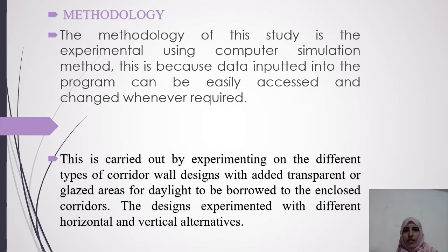So the methodology of this study is experimental, using the computer simulation method. This is because data inputted into the program can be easily accessed and changed whenever required. This is carried out by experimenting on different types of corridor wall designs with added transparent or glazed areas for daylight to be brought to the inclusive corridors. The designs experimented with different horizontal and vertical alternatives.